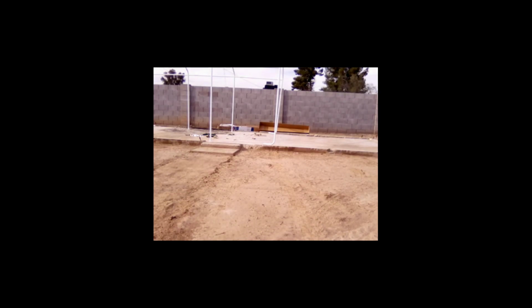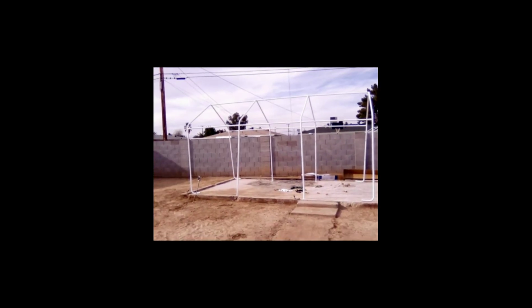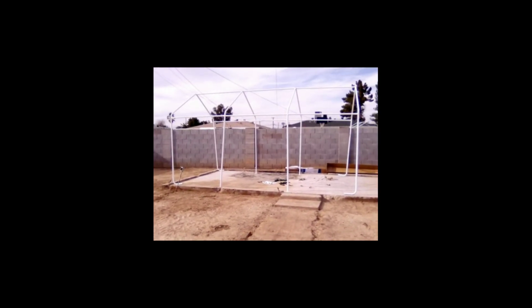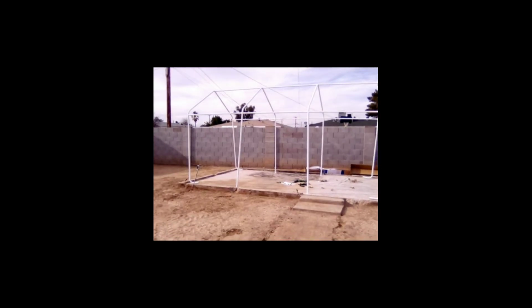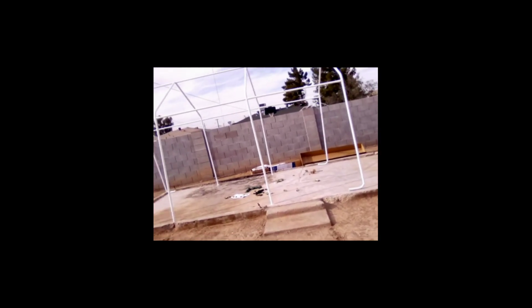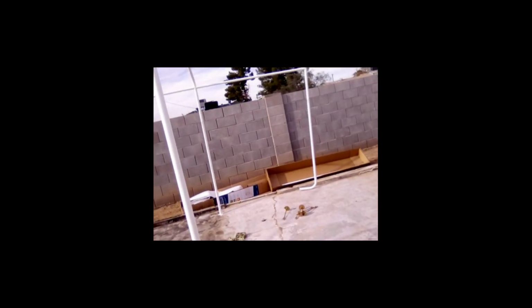After a long, enduring, difficult job, I have finally put the frame together. And it was frustrating. The poles were very difficult to put into their sockets, but then they'd slide right back out. And what made things worse is the directions.